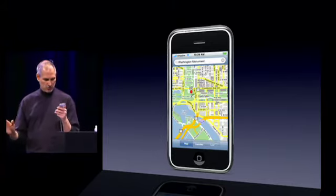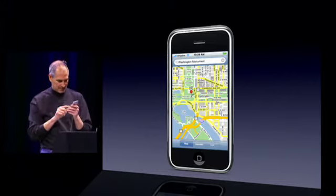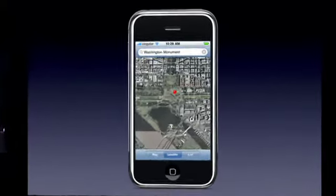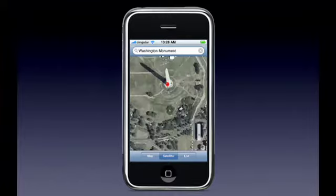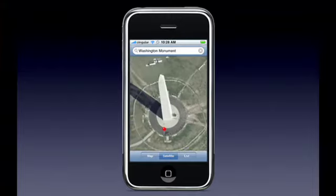But now I want to show you something else: satellite images. So I just hit this button called Satellite down at the bottom, and it's going to replace the map with satellite images. There we go. And I can just double tap in, and double tap in again. And let's see, it's catching up to me here. There we go. And let's double tap in again. This is the Washington Monument. There we go. Look at this. You see people down there.